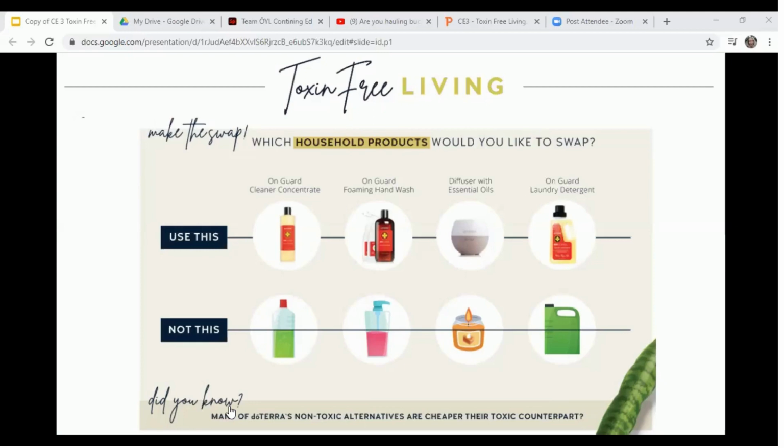So the last product I'm going to touch on is the On Guard detergent. Yeah. Want to really make sure you're not only cleaning your home, cleaning your skin, but if you clean your clothes with a doTERRA product that's safe and protective, you're wearing those clothes day to day, you're absorbing goodness, yeah, through your body that way.